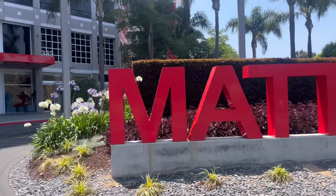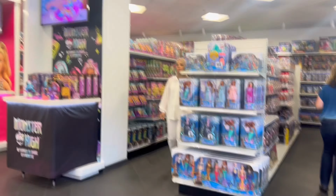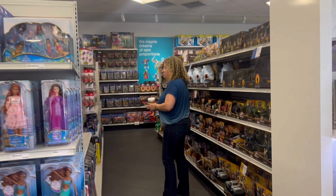And once we walk in, it is genuinely like a real toy store. There are aisles, there are shelves, they're well stocked. It's all brand new stock. And as you can see here, it is most of the new Hammond collections and dino trackers and those little transforming dinosaurs. I'm not too sure.